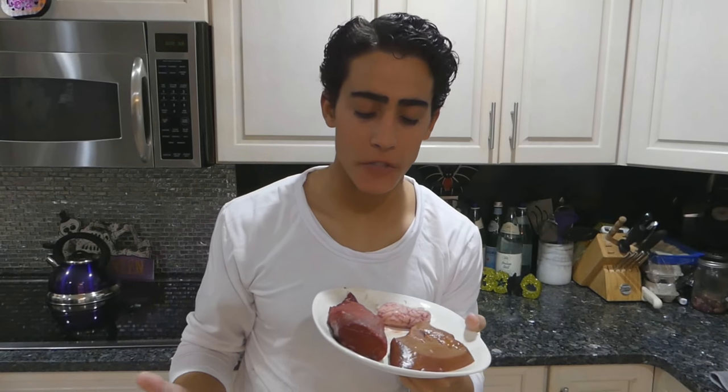Alright, so I'm just going to do a raw primal meal today. Here I have some liver, some brain, and just a piece of, I think it's Wagyu beef coulotte. There's a lot of Wagyu offcuts that you get for cheap.